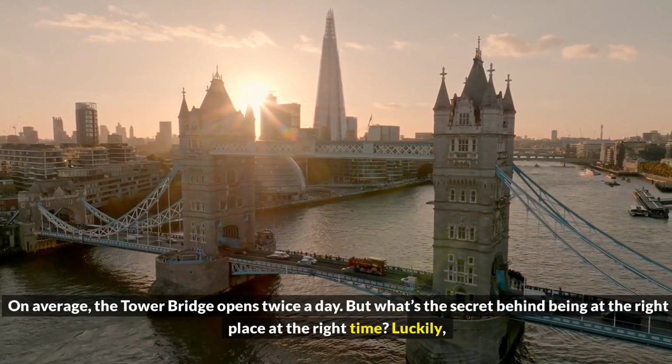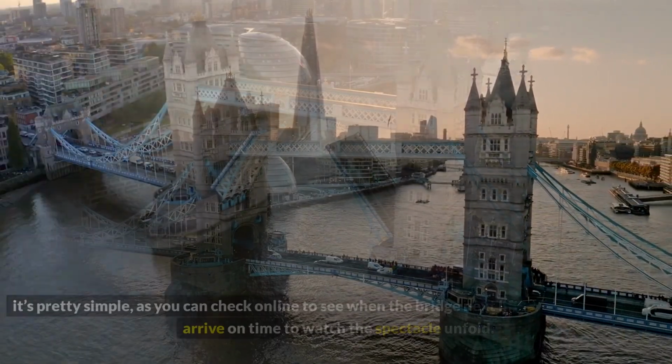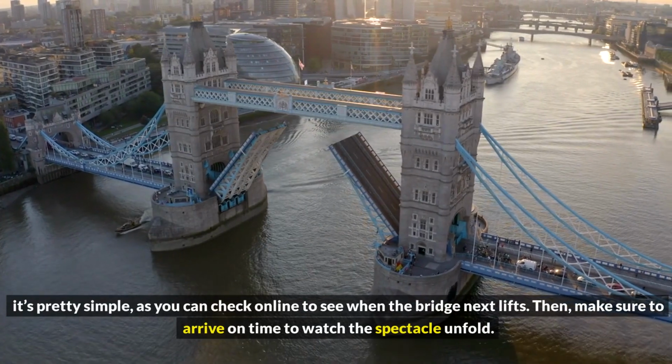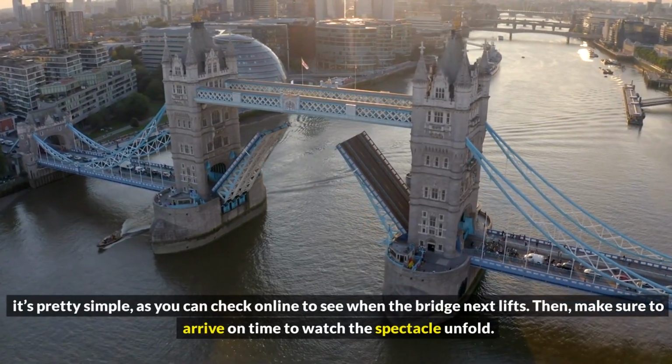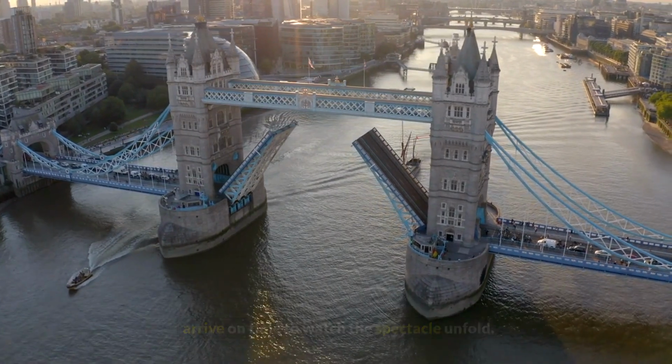But what's the secret behind being at the right place at the right time? Luckily, it's pretty simple, as you can check online to see when the bridge next lifts. Then, make sure to arrive on time to watch the spectacle unfold.